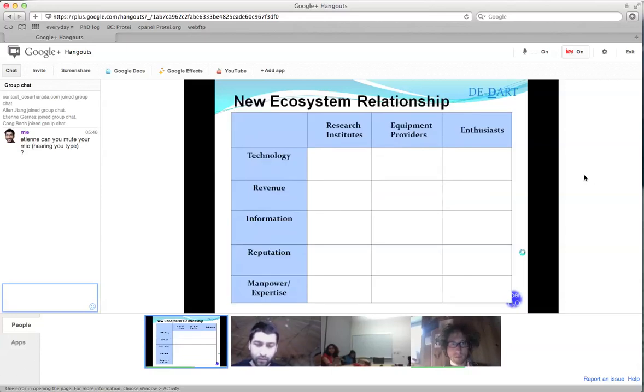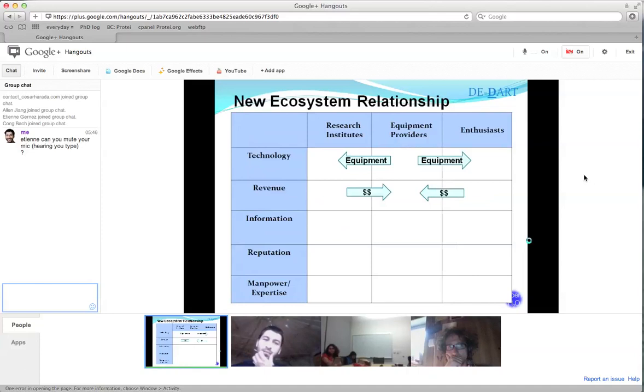Right. Moving on, this matrix that you see now highlights the relationship between the three buckets that we just identified. So you notice that as we go down the list, when one group provides, the others benefit. So it is this kind of a quid pro quo system that we need to build, where you scratch my back and I'll scratch yours. So firstly, under technologies, equipment providers supply the instrumentations and research apparatus to the other two groups, and in return, they receive revenue to grow their business.